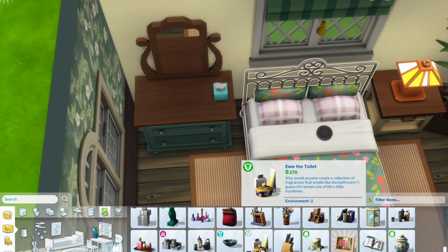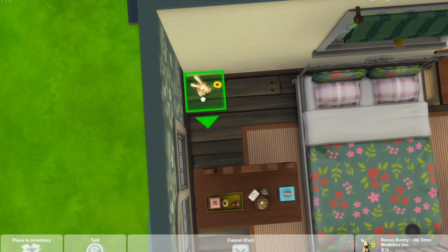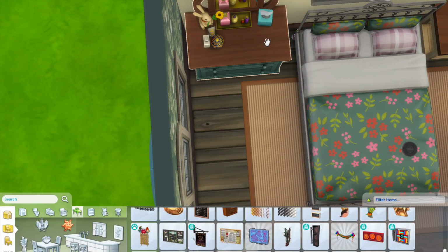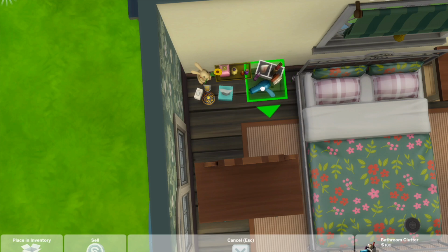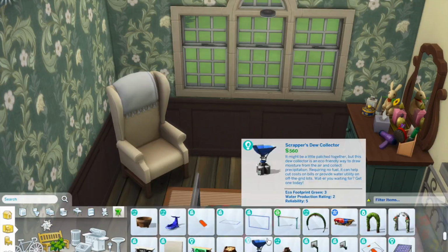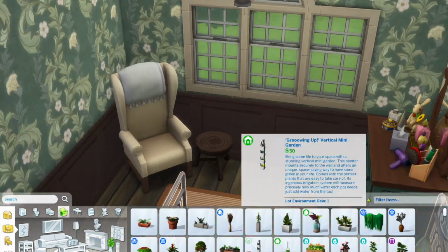Because this grandma doesn't have a washer and dryer, I placed this washing board thing in the bathroom, and then I placed a clothesline. I have no idea. It's the thing where you can hang your clothes outside. That's what they do in the olden days. So I have that in her so-called backyard, and I think it looks really nice. I like what I did with the landscaping.